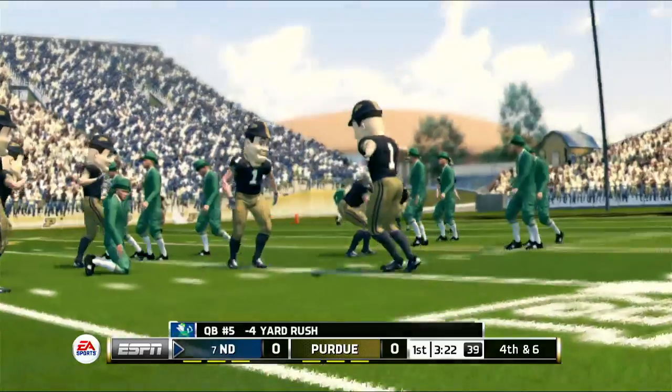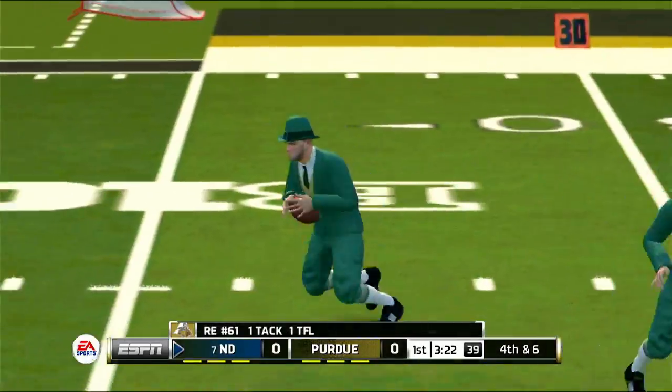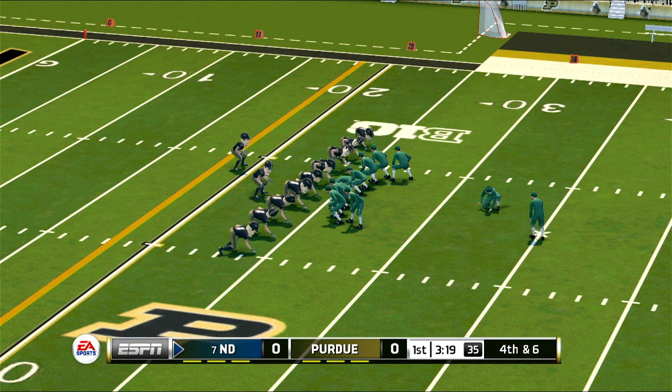That's not what you hope for from your running game. You're looking for some solid north and south progress. You never want to give the defense a play like that to build their confidence. So the kicker comes out. He'll try to put 3 points on the board. Notre Dame could take the lead with this field goal.